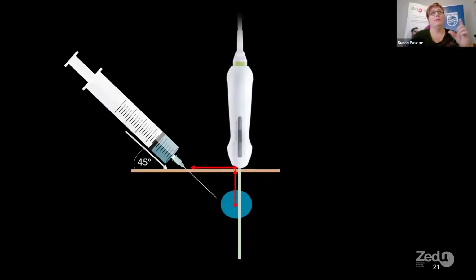Now we want to make sure that we've still got 40–50% of the cannula outside the body so that you can affix it. You don't want the needle buried up to the hilt like it is in this example here, and still not quite be in the middle of the vessel, because then it's easy for it to slip out.